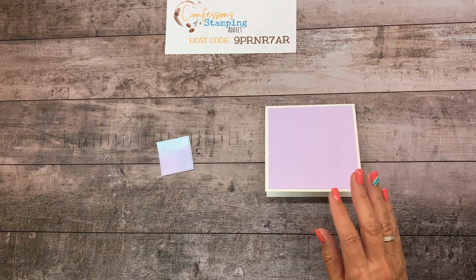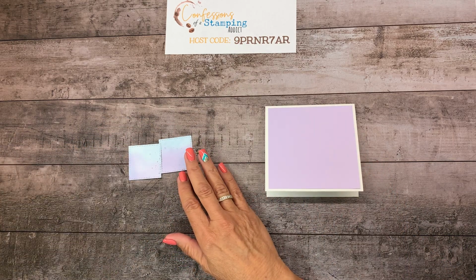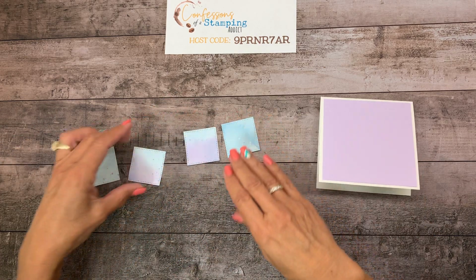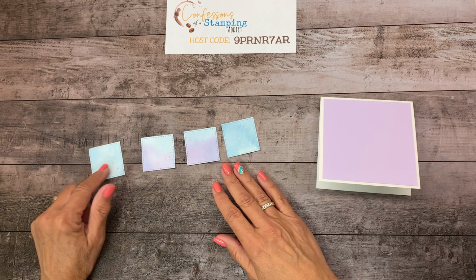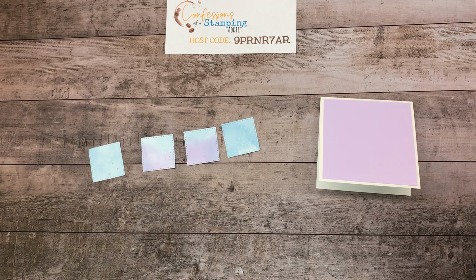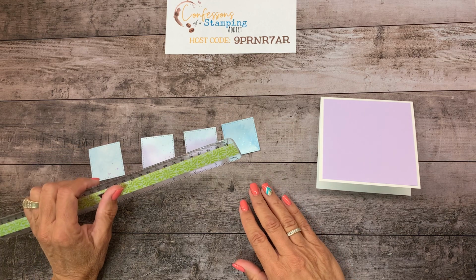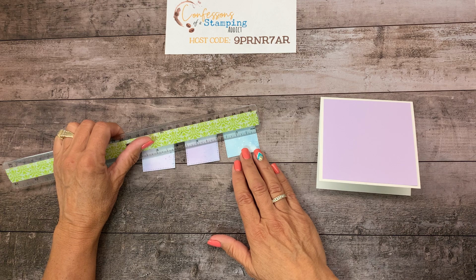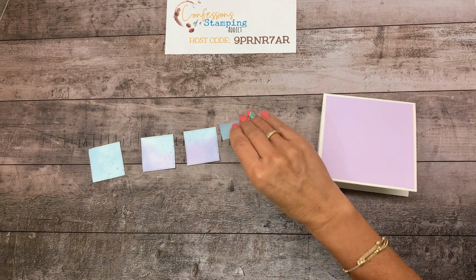Now, the paper that I'm using is from the holiday catalog, and it's called Snowflake Splendor Designer Series paper. And isn't this pretty? It's got the Balmy Blue and the Purple Posy mixture. They have splotches on it. It's kind of contemporary looking, but kind of frosty and wintry. So what I did was I pre-cut those out with the Stitched Shapes dies. This is the square shape in it. And it's about 1 5/8 by 1 5/8.